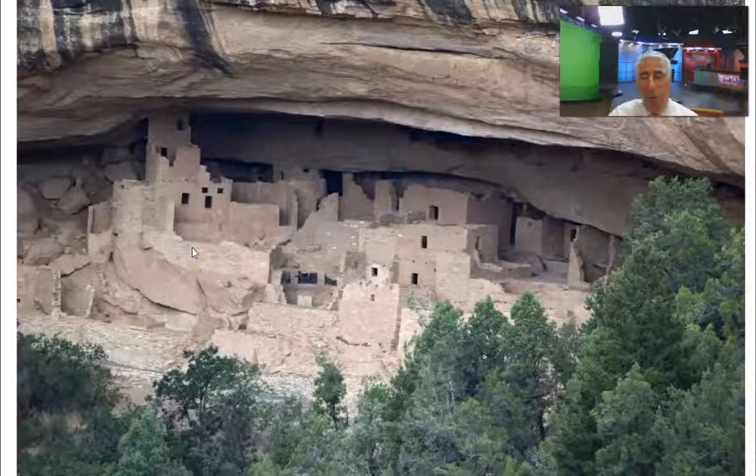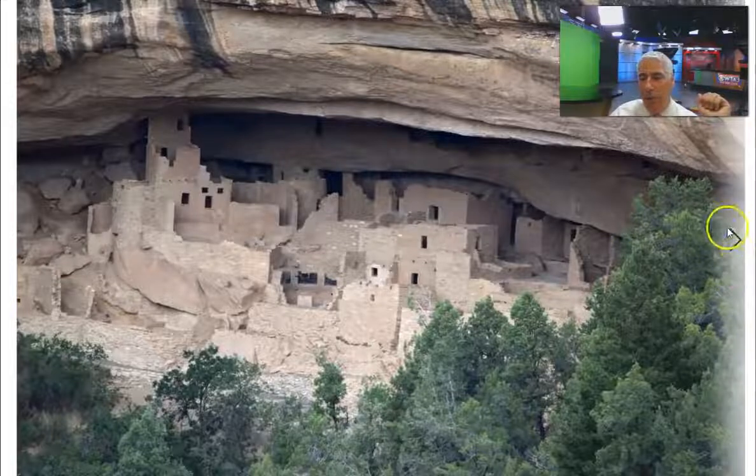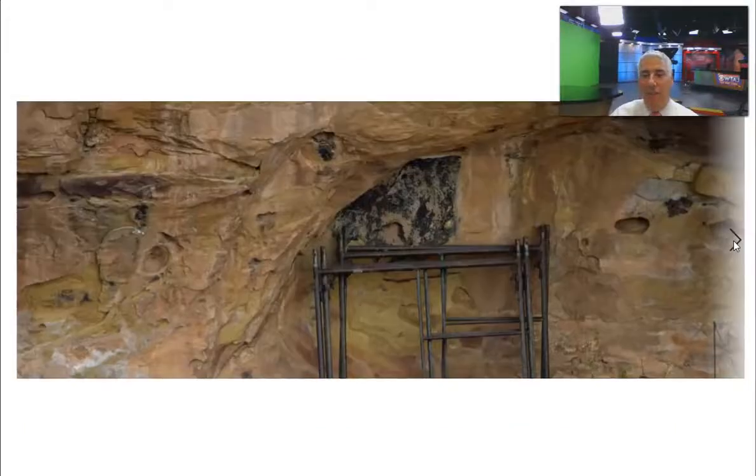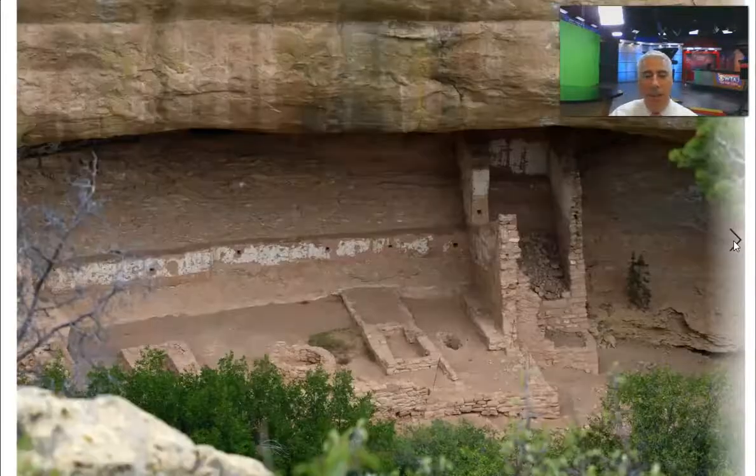This was the largest one. And we're looking at this from across the canyon. So we got close right above it, but you couldn't go down into it. And just amazing, the architecture, and that so many people lived in these cliffs on the side of the valleys. There's a little sample of a painting that they're looking at.